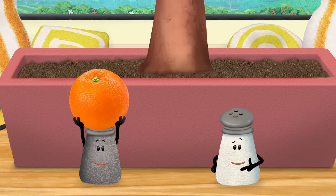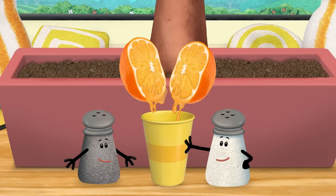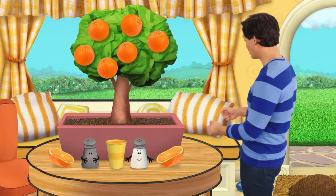Squeeze the orange. Squeeze the orange, right. An orange is squeezed and the juice is poured in a cup. Mmm. Wow. So that's where orange juice comes from. But of course. I'm looking for the color blue.